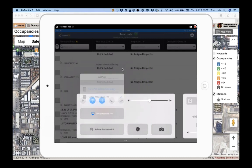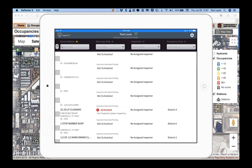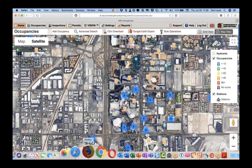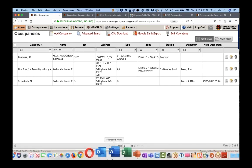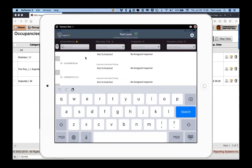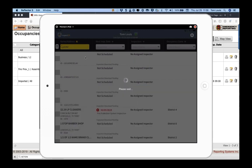Okay, perfect. All right, so this is Inspect DR. You can see I've got it loaded up on my iPad, which is projecting onto my laptop so you guys can see. Let me toggle off of that for a second because I'm in my demo account. This grid, I'm going to keep filtered as Archer. Over here on the tablet, I'm going to type in Archer. While it looks slightly different, functionally it's the same grid.